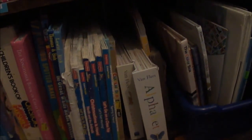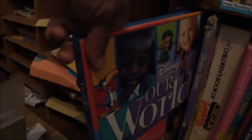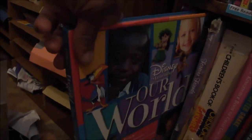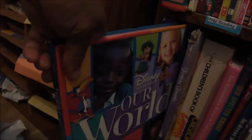I'm trying to think what else. We have this big children's book of questions and answers. We have this book we use every other day, Disney Art World. We're using this in our virtual homeschool co-op on geography, Galloping the Globe. So we use that.